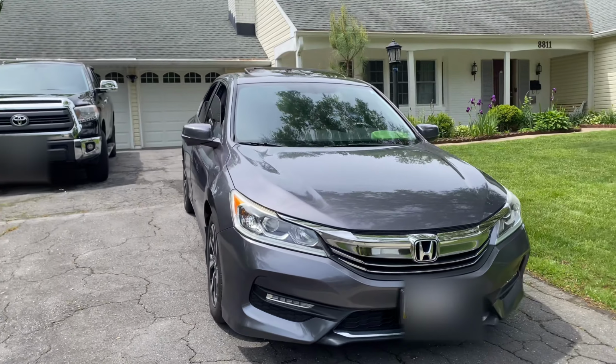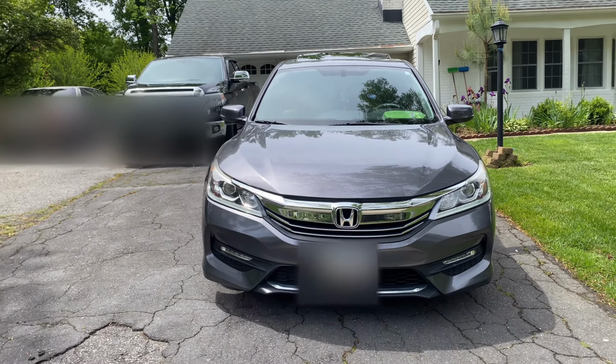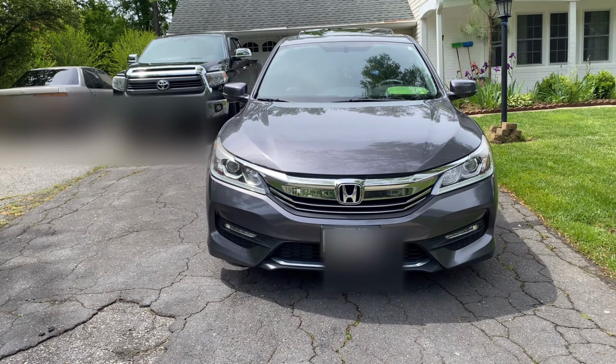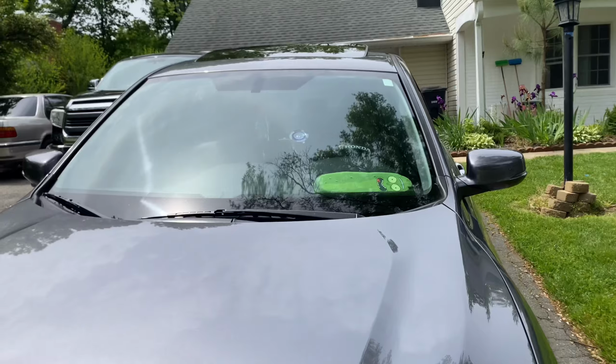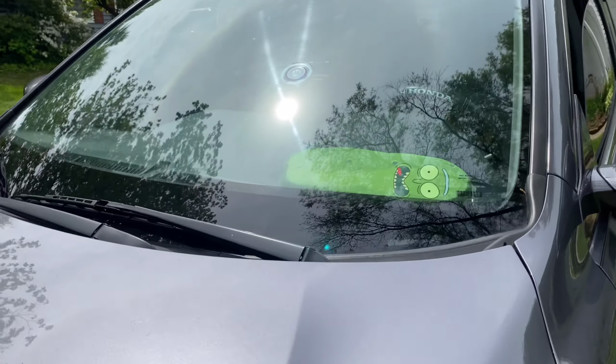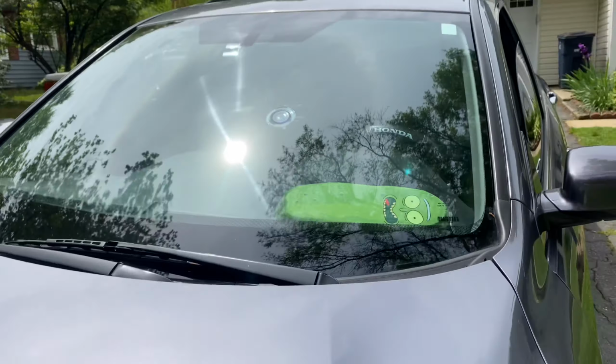Oh my god. Okay, so this is the front of my car. I love how it's not like too smooth on the front. It's not too aggressive like the Honda Civic, but it's a little bit of both. For all my Rick and Morty fans, you know I love Rick and Morty, so I had to get Pickle Rick up here squashed in my front windshield.